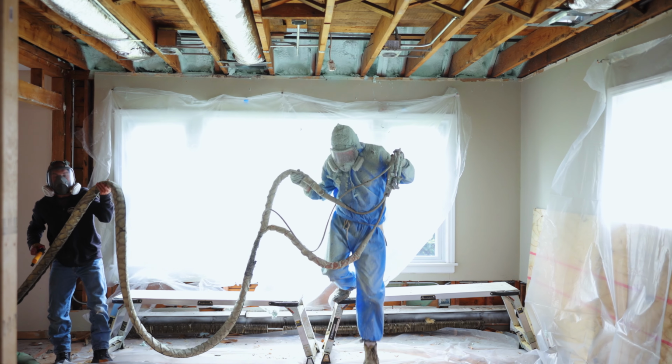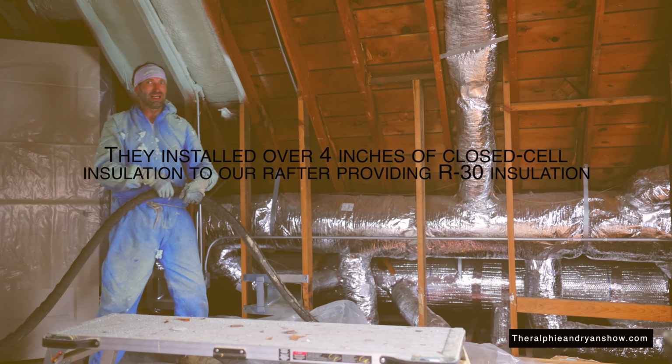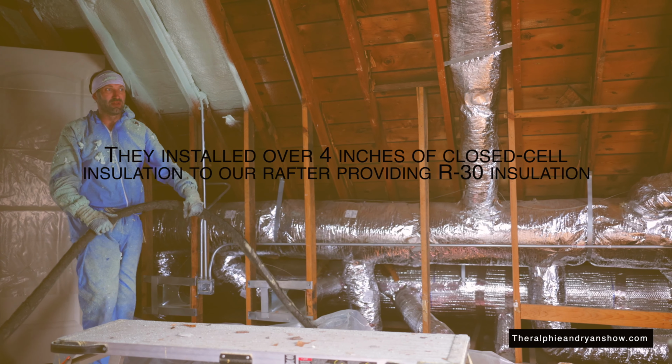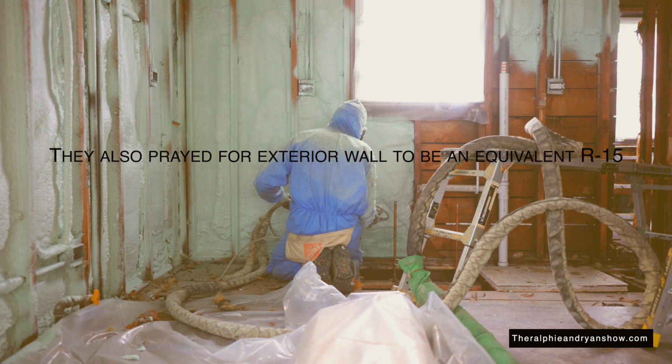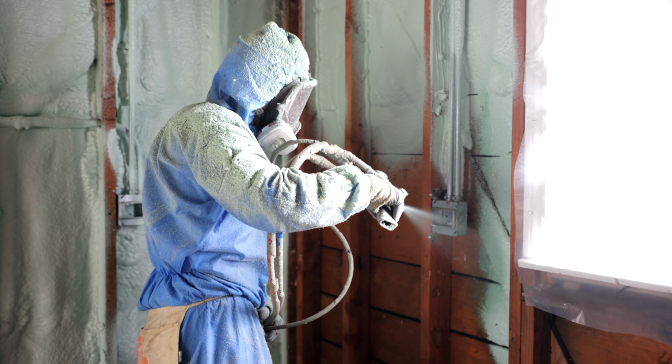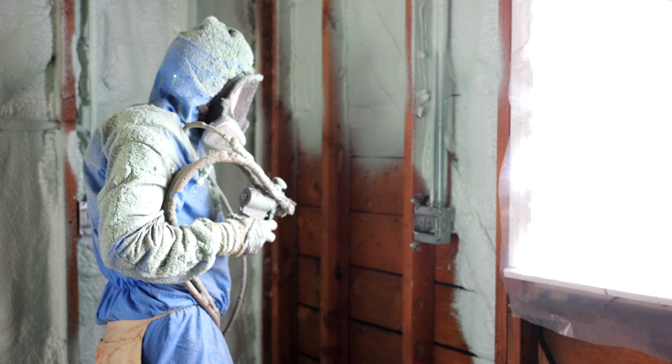We called Paragon Services to come help us with insulating the walls and rafters. They installed over 4 inches of closed cell insulation to our rafters, providing R30 insulation. They have also sprayed the exterior walls to be equivalent to R15. This is far from being the most economical, but we believe that the new spray insulation will further increase the home's efficiency and comfort.